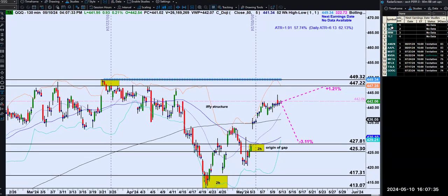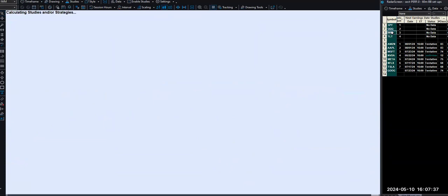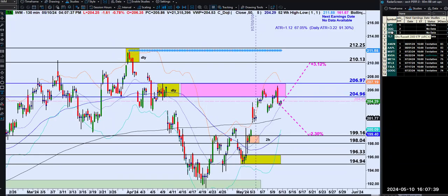If we take a look at the IWM, of course, the ETF of the Russell 2000. So here's where we are now. So right here, at the beginning of April, this was certainly an area of fresh supply. This is what we refer to as a rally-base-drop formation. And particularly, this was actually a daily zone. And we can see that here.